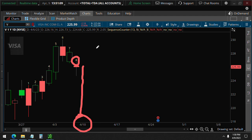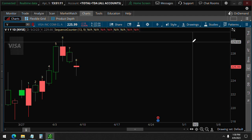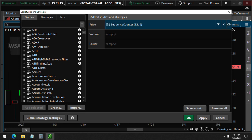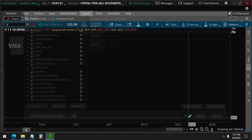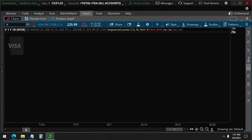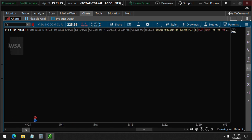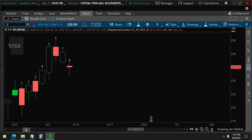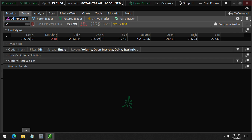This indicator is under, if you edit the studies, this is the Thinkorswim platform. It's called the sequence counter. It looks at the 9 and the 13s, okay? So you can turn that on and see that for yourself. But the main thing we want to look at is the unusual options and see if it will confirm anything. So without further ado, let's take a quick look at it.